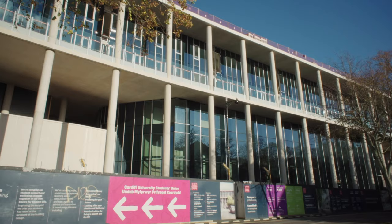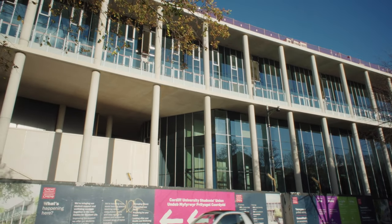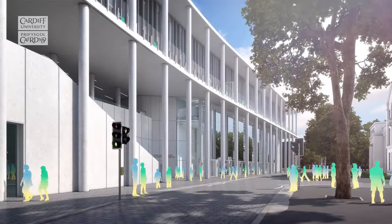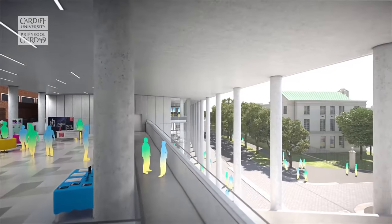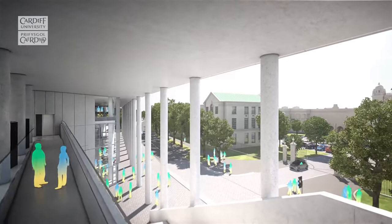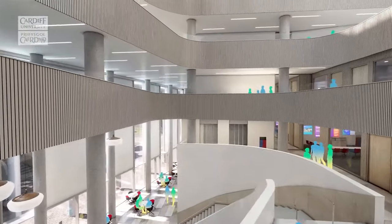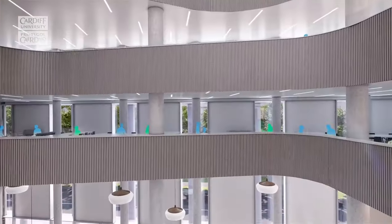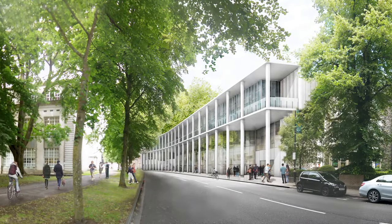Our brand new Centre for Student Life is currently under construction and is due to be completed in 2021. It's going to have lots of brand new facilities, including social study spaces, quiet contemplation spaces, and a 550-seat auditorium. It's also going to be the new home of our student support services, including our advice and money, disability and dyslexia, and counselling and wellbeing teams.